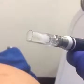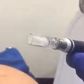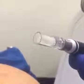A pen that we use. I don't know if you guys can see, there's little tiny needles in there, about 9 needles. When I turn this on, it starts to oscillate. So it's very similar to anybody who's ever had a tattoo. Consider this like a tattoo device without any ink.